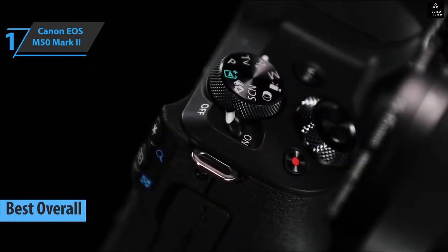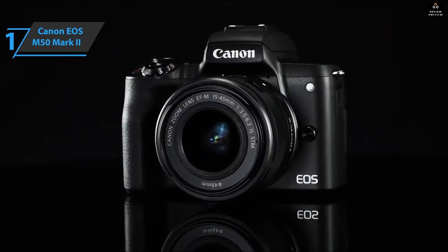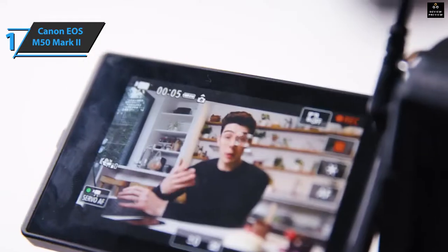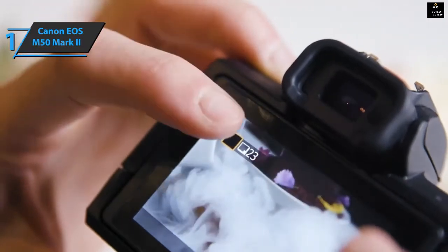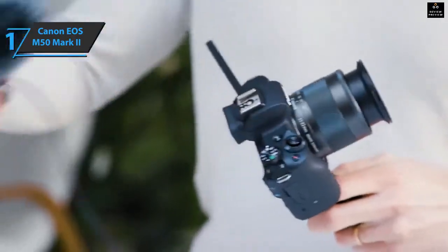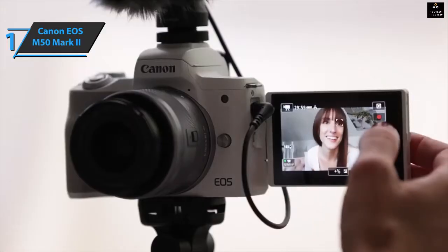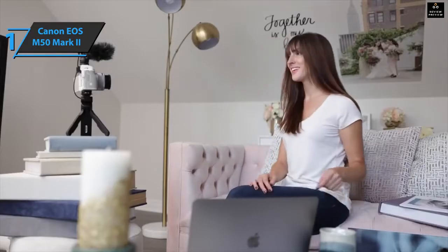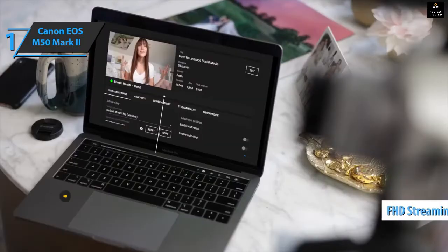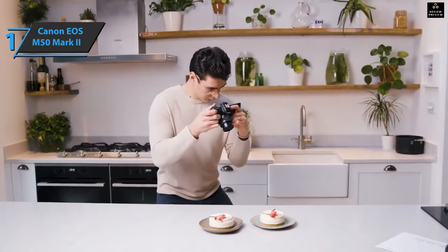The worldwide interest in creating, sharing, and viewing content on Instagram, YouTube, Twitter, and other platforms shows no signs of waning. In fact, people spend more time researching hobbies and learning new skills. A small but powerful mirrorless camera, the Canon EOS M50 Mark II makes the whole process from shooting to posting easier than ever. This model can record both horizontal and vertical 4K videos or stream full HD videos directly to YouTube. The camera allows creators to take their content to the next level.